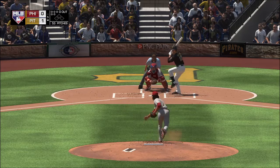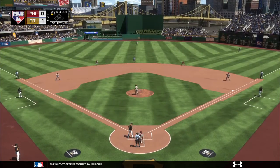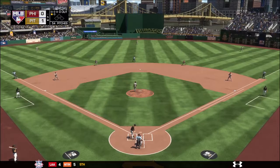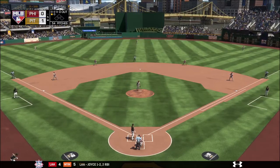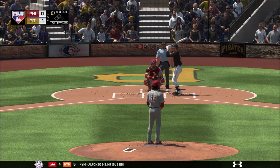First pitch on its way. A fastball right down the middle for a strike. He's having a really good game. He's over 70% first pitch strike. When you get that first pitch strike, now it opens up the whole strike zone, and that's why a pitcher can dominate, and he's doing that in this game.